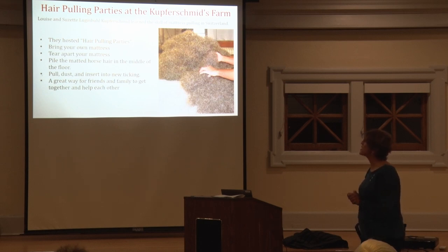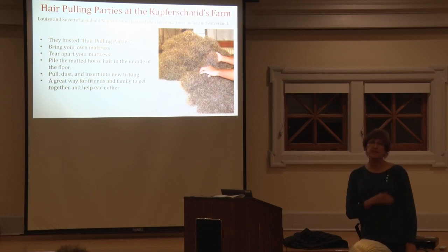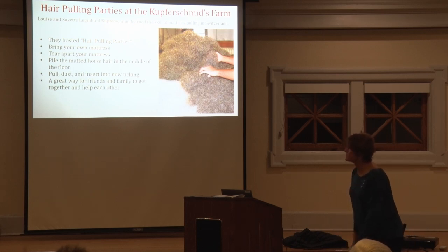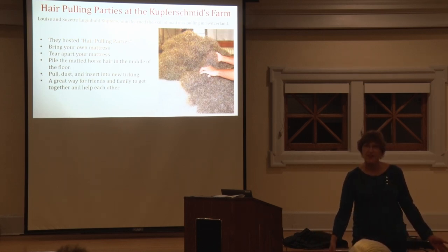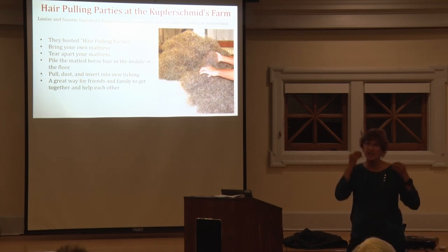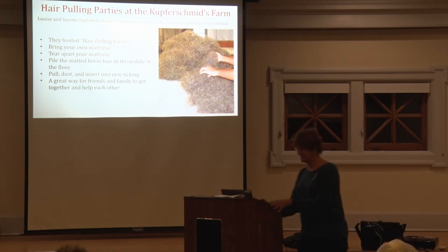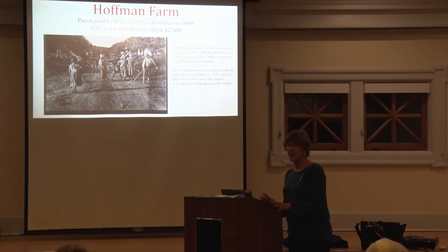They used to host these hair pulling parties. You bring your own mattress, you tear apart your mattress, you pile the mattress horsehair in the middle of the floor, you pull it, dust it, put it in a new ticking. It's a great way for friends and families to get together and help each other. And it was, I'm sure, before they had Claritin or any of those allergy things. Nobody would breathe after that. You just imagine it.